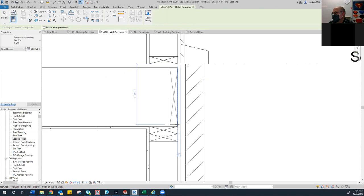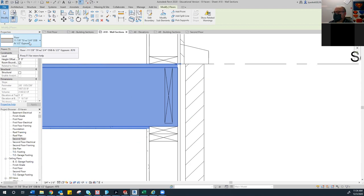So you got 1.5 inches. Something's a little off here. I'm just going to place it for right now because something's a little off my floor. Got to figure out what's going on with my floor. This is why we do this. It captures air. So 11⅞, 3⅜ OSB.